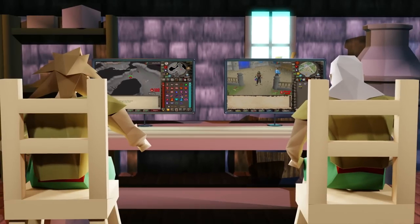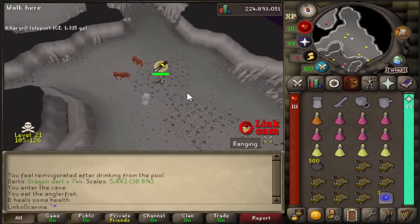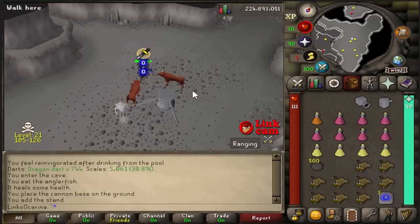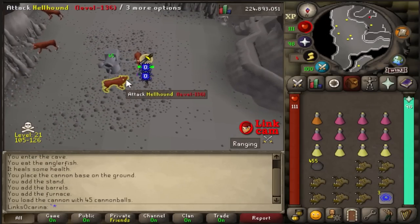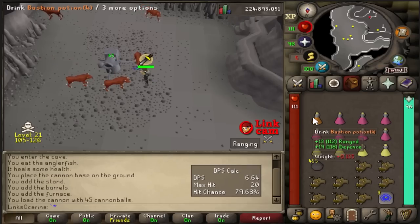Let's do it. Okay, here we go. Let's set up the cannon. And as I said, just going with 500 cannonballs to kick off here. I'll probably do 500 cannonball batches. And let's see what happens.